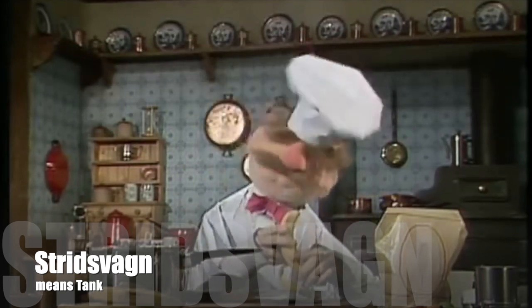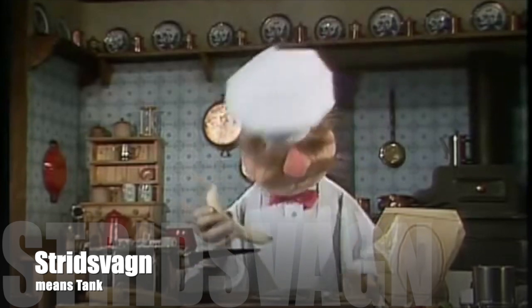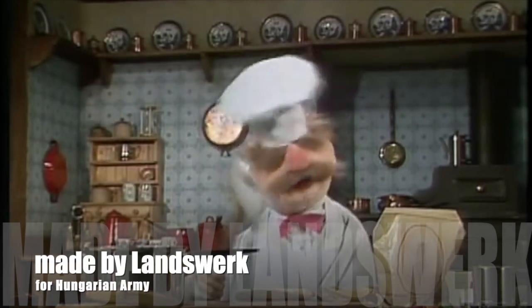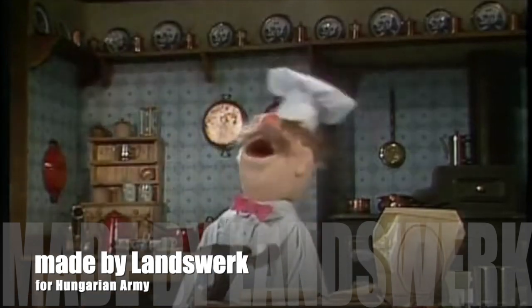These tanks actually existed. They also were used by other European armies, which is why the European flag, I guess, is over the line, if you're wondering about that, even though they're Swedish tanks. Made by Landsverk, and the M42 was made primarily for the Hungarian army.